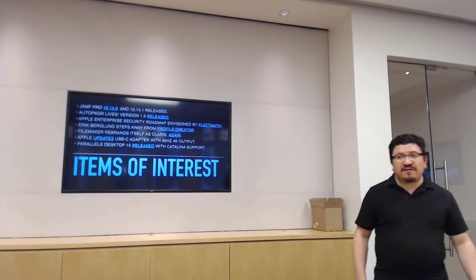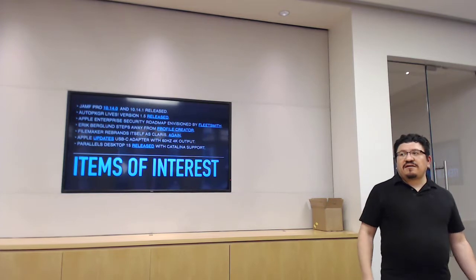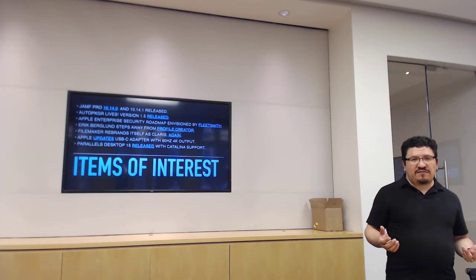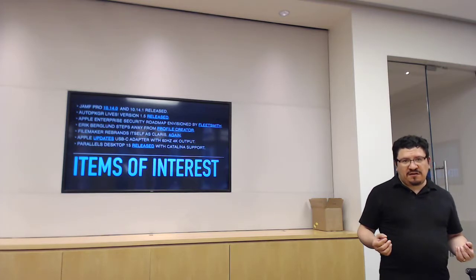The old book is no more. An iteration of Claris. Parallels Desktop. And Parallels Desktop just released version 15 this week.